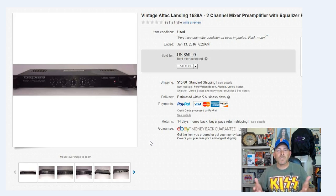Just be honest with your description, and if you don't know or you're unsure, you might as well consider saying that you do accept returns, because if they get it and there is something wrong with it, why fight it? I mean, you can sell it for parts or repair if you're not comfortable.